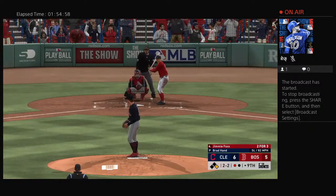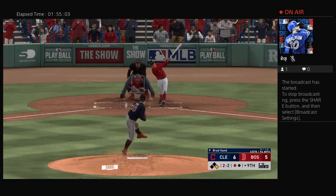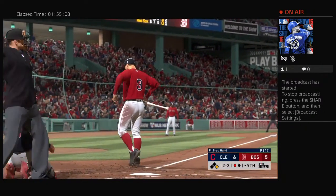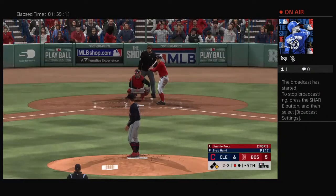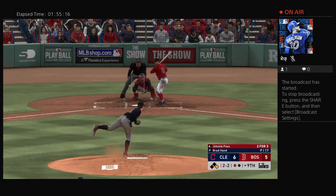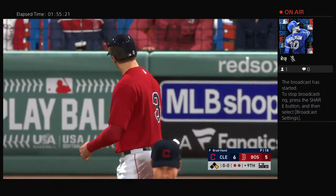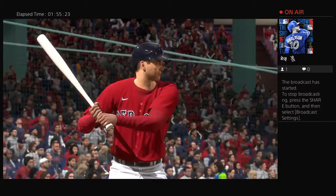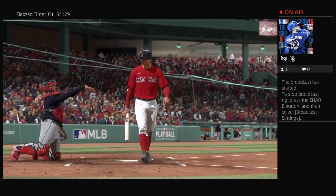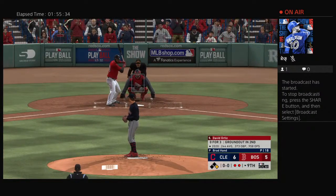Now the 2-1 pitch is swung on and missed, and that's strike 2. 1 out, 1 on in a 1-run game. 2-2 pitch is fouled away. Working for the punch out and the offering. Fastball, strike 3 called as he couldn't pull the trigger, and there are 2 away. That's a big strike out there with the tying run over at first base. Now, with 2 outs, it becomes a lot more difficult to manufacture that guy home. Probably need a ball in the gap to give him a chance.